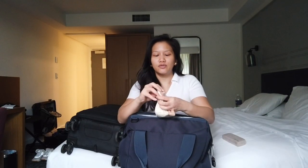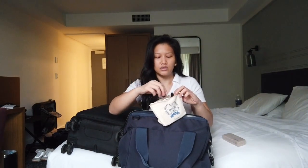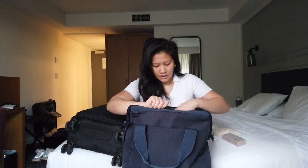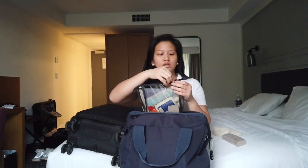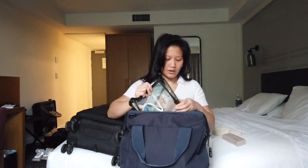Working on it. Today I brought my laptop, so I have a pouch with all my hard drives and everything. This is a pouch I will bring with me if I were to edit my videos overseas. And then I have this pouch. This pouch has my extra mask, solution, lens case. I've got a toothbrush as well. Then I have a tiger balm. My eye shades are in here for me to sleep.